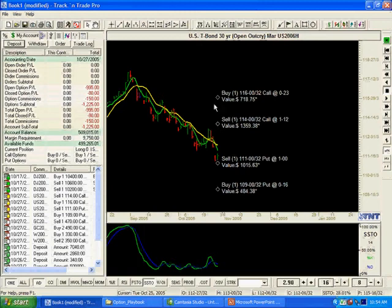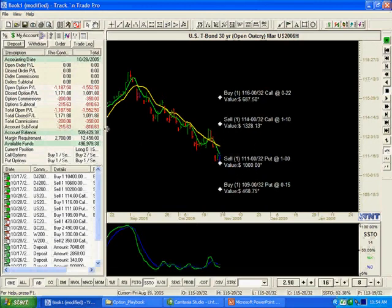Now it's important to notice that while we're keeping the options, the distance between our short options on the call and the put side, we're keeping the distance the same. So in other words, we're buying our safety 2 points above our short call, and we're buying our protection on the downside 2 points below our short put. This is called equidistance. Okay, now, getting filled on the trade, you collect a credit of $1,171.